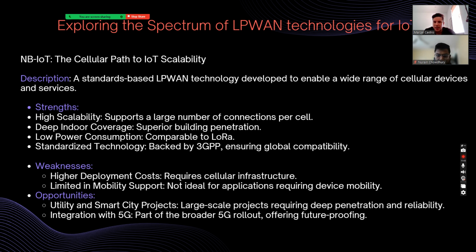The weaknesses are higher deployment costs, requires cellular infrastructure, limited mobility support, not ideal for applications requiring device mobility. And the opportunities: utility and smart city projects, large-scale projects requiring deep penetration and reliability. Integration with 5G, part of the broader 5G rollout, offering future proofing.